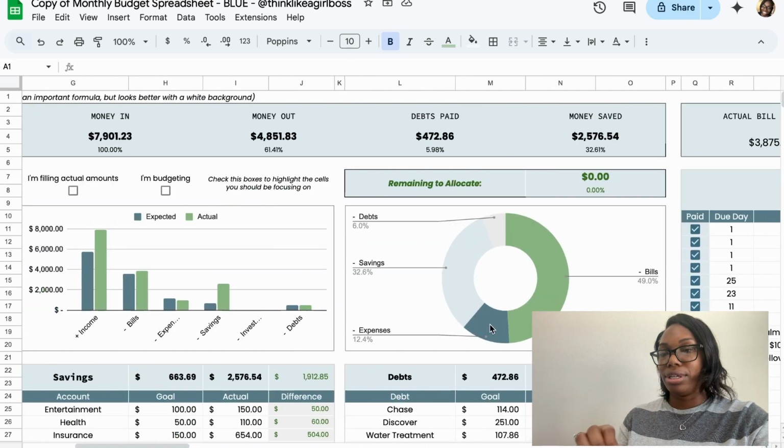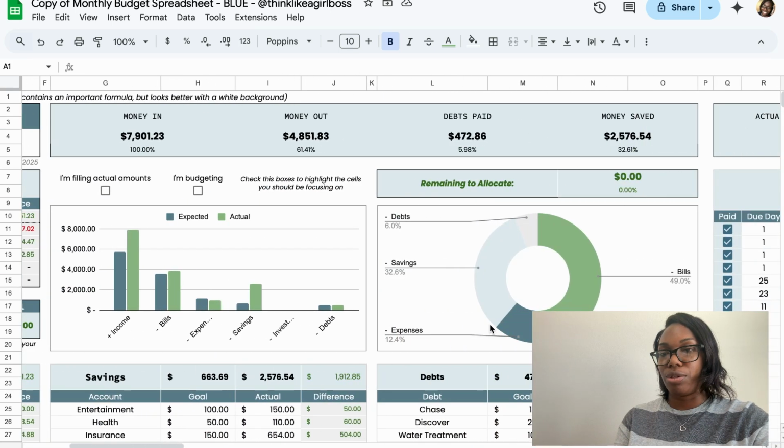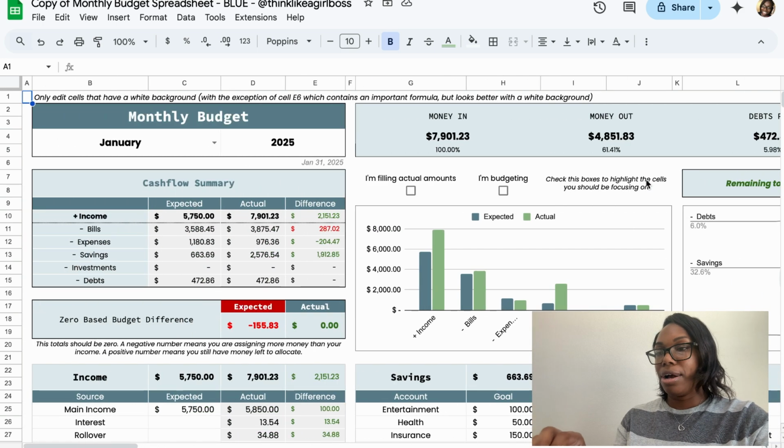So the breakdown, and then we have some other charts over here as well. As you guys can see, we are at a zero-based budget. There is no extra money that needs to be allocated anywhere. So our income was $7,901.23. Bills came out to $3,875.47. Expenses, which is our spending accounts, were at $976.36. Savings, $2,576.54. Nothing for investments, and debts were at $472.86.